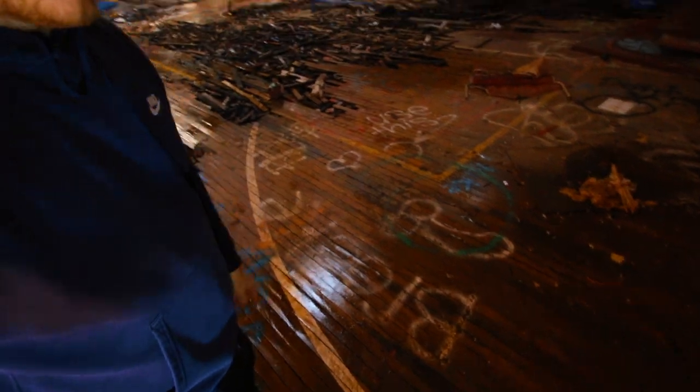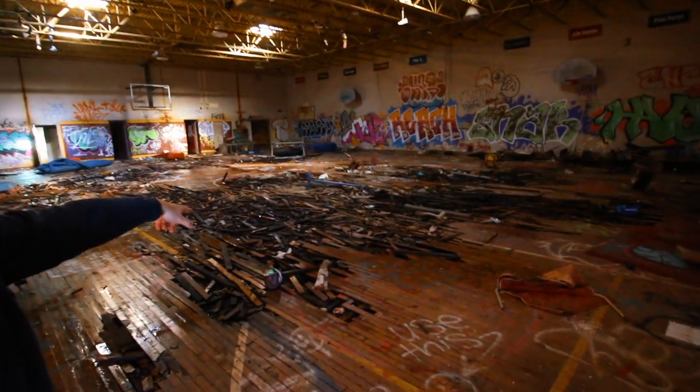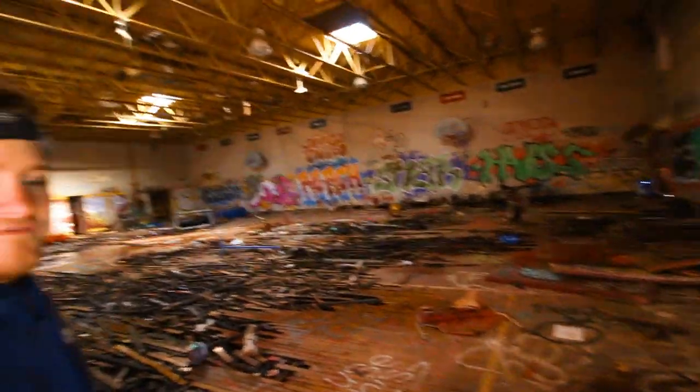All the hardwood is popping up. It's really wet in here. They have the old scoreboard up here. That's so dope to see. And then just a ton of nets. Looks like these were burned in the middle. But this is just a little extra clip. This is a full rec center. And this is awesome that I ran into this too.